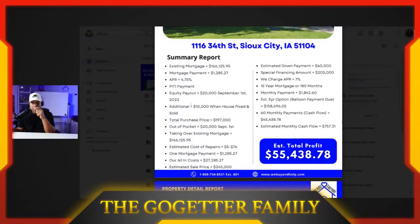That's my 0% seller financing right there, because I'm getting seller financing on the $10,000 equity payout that I have to make. But I don't have to pay that 10,000 until the house is fixed up and sold. So I've really got a $10,000 loan from them because it's their equity. It's just money that I don't have to come up with. So that way we can put that into the marketing or to the fix. And then once it's sold, we pay that 10 grand.